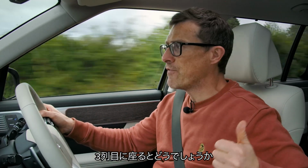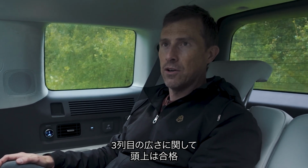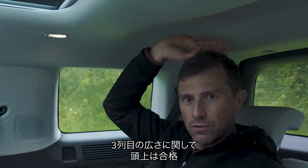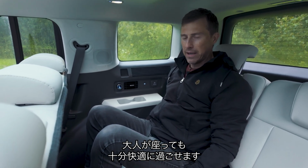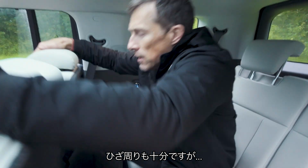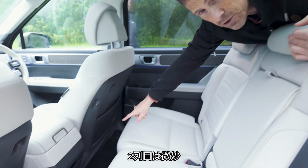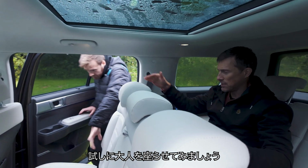But what about if you're in the very back seats? Let's find out. So, space in the third row, headroom's all right. Do you know what? It's reasonably comfy. I think adults can travel in the back here, and I seem to have plenty of knee room, though there's not so much room here. Let's see what it's like when you actually have an adult sat in front of you.